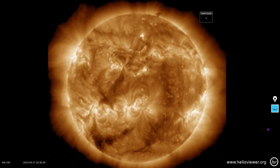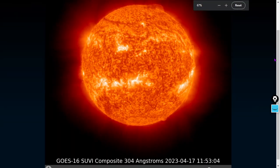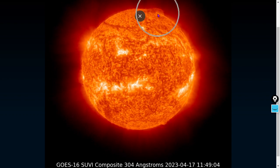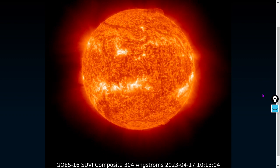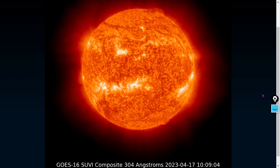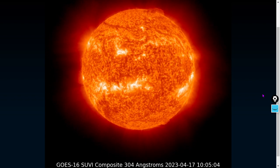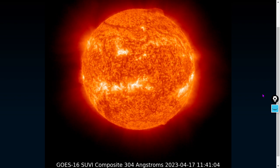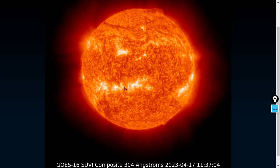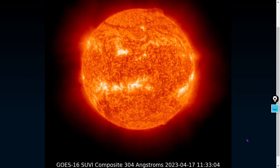And let's look at the past couple of hours here in 304 angstroms. That crazy solar vortex going on up there, you'll see it on the space weather rounds being made throughout the day. It looks like a little bit of instability happening right around this area. Let's move to bonus features and blast through those.